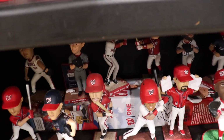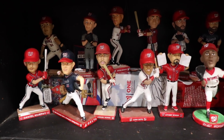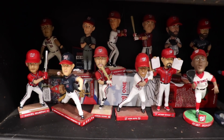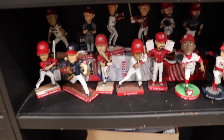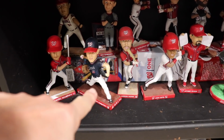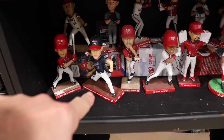He's with the Philadelphia Phillies now, but the reason why that would probably be my favorite is because that's the very first one I got, and that's the one that kind of started this whole thing off for me. But there's a lot more of them that are very special. This one's special because my sister took me to the game for my birthday when they gave those bobbleheads away.